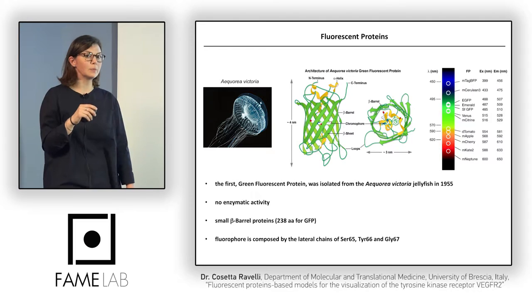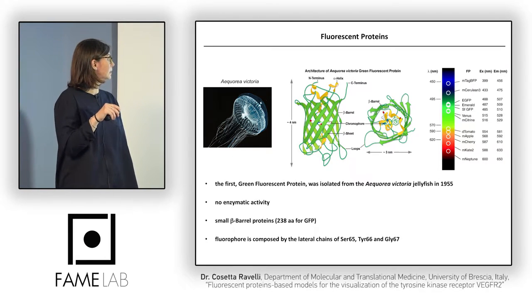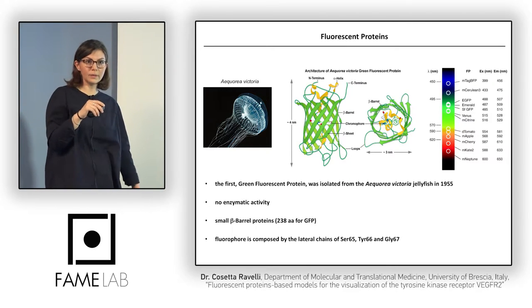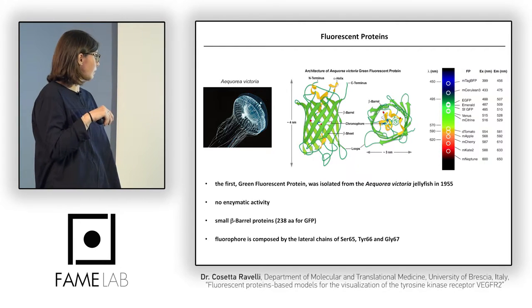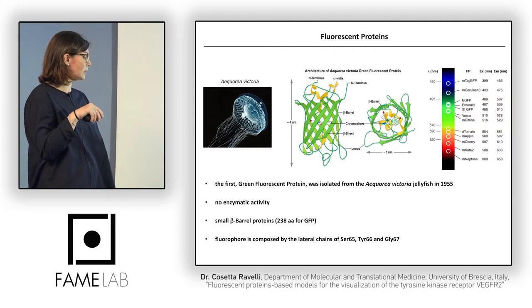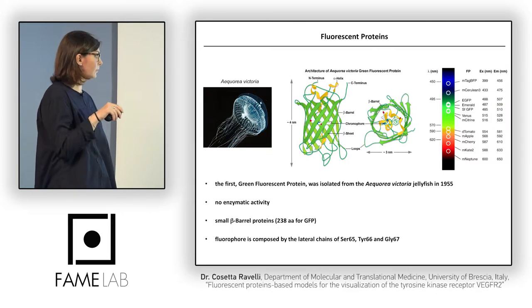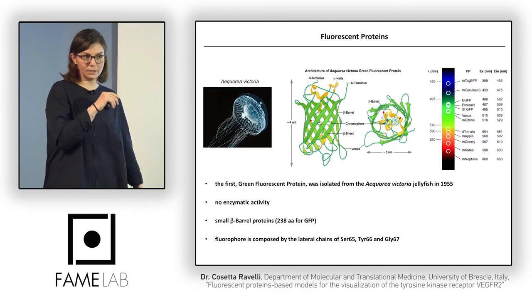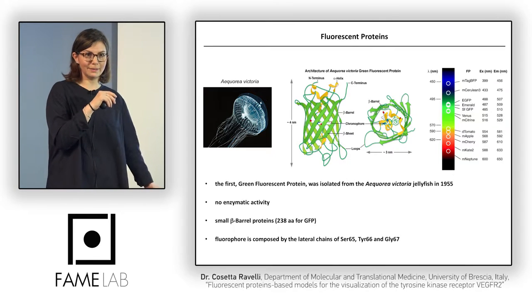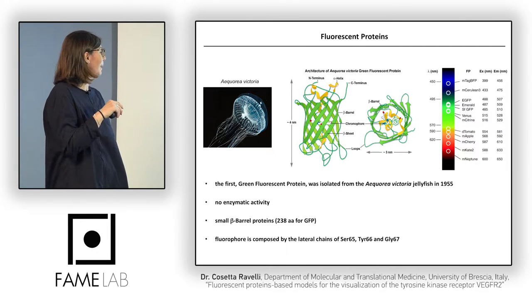What about fluorescent proteins? They are proteins that are now a huge family. The first recognized was the green fluorescent protein, isolated from the jellyfish Aequorea victoria in 1955 by a researcher, Shimomura, who received the Nobel Prize for the discovery of GFP.